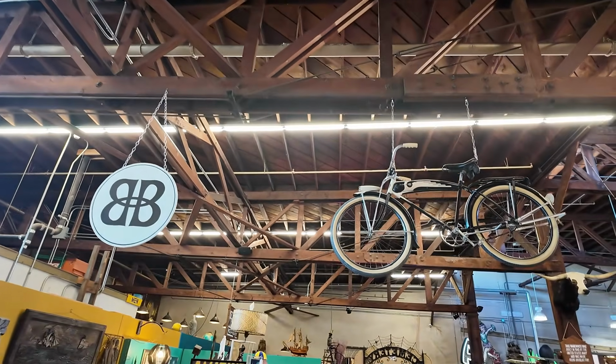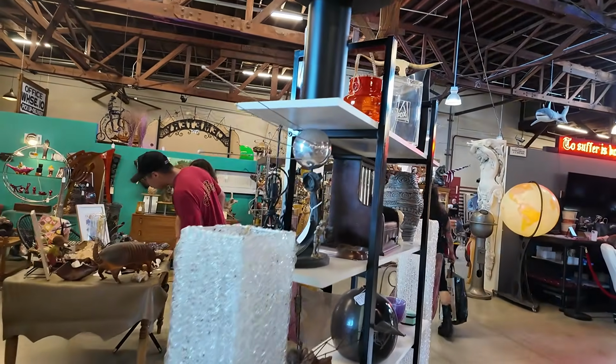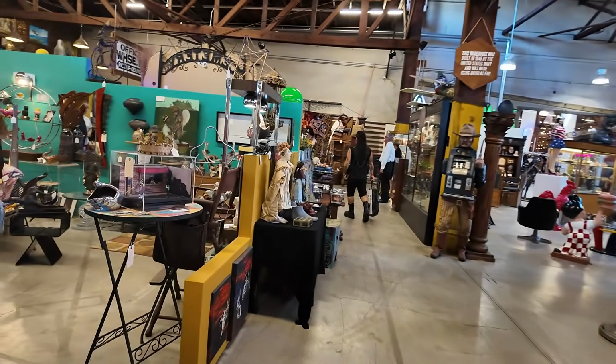I believe they open Thursday through Sunday. They have an Instagram, so definitely go on their Instagram for Wunderkammer and check them out so you can see all the times when they'll be open and check it out yourself.